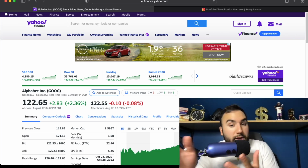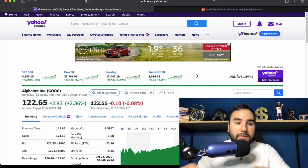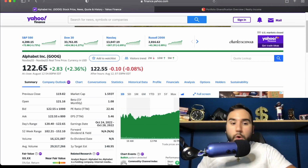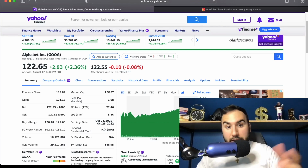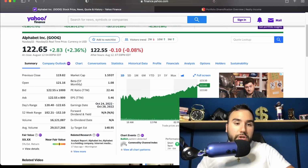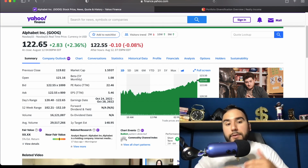Google, I plan on it as well. But again, with individual stocks, anything could happen. But as of now, Google, I love it. No plans of ever selling it. I've been holding this stock for years, and I'm continuing to buy. I think it's still, at this point in time, a pretty cheap, I don't want to say pretty cheap stock, but it's near fair value.